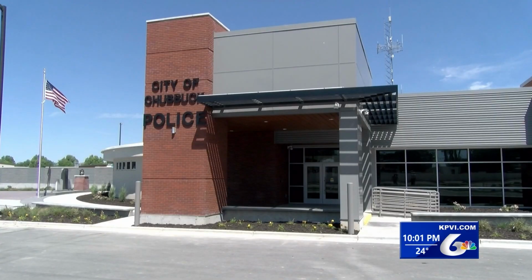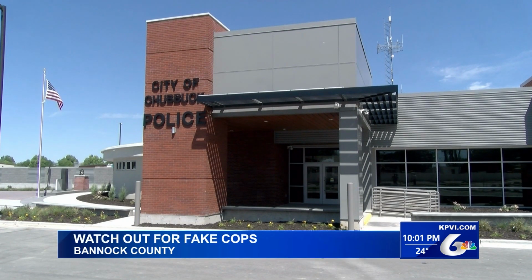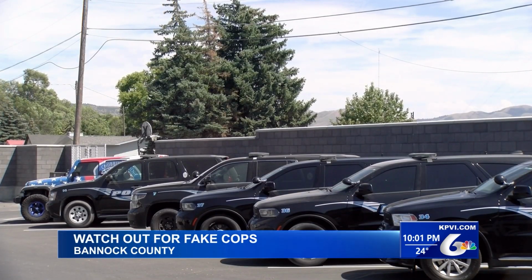Last night, we told you about a man impersonating police and conducting illegal traffic stops. KPVI News that works for you journalist Lewis Conrad met with local law enforcement who had some safety tips. The Chubbuck Police Department learned of an imposter after a complaint about a traffic stop was filed. No other officers had been at that location.